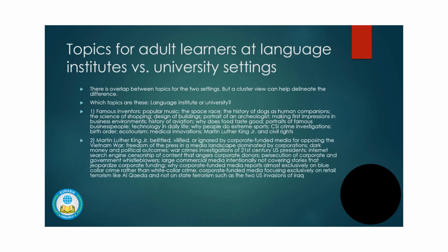Martin Luther King Jr. is belittled, vilified, or ignored by corporate-funded media for opposing the Vietnam War. Freedom of the press in a media landscape dominated by corporations, dark money and political outcomes, war crimes investigations of 21st century U.S. presidents, internet search engine censorship of content that angers corporate donors, persecution of corporate and government whistleblowers, large commercial media intentionally not covering stories that jeopardize corporate funding, why corporate-funded media reports almost exclusively on blue-collar crime rather than white-collar crime, corporate-funded media focusing almost exclusively on retail terrorism like Al-Qaeda and not on state terrorism such as the 2 U.S. invasions of Iraq.